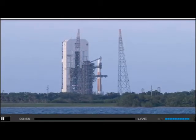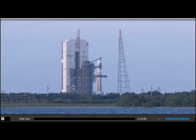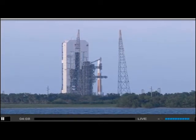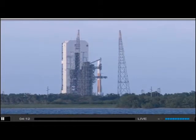ALC, start T4 master script. Master script running. Establish T4 status screen cleared.